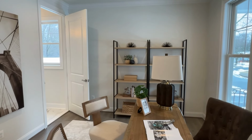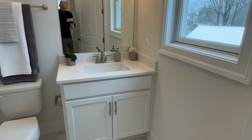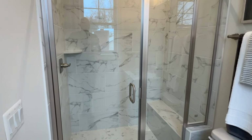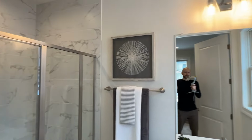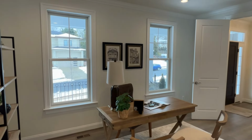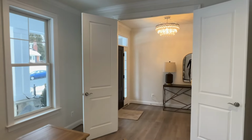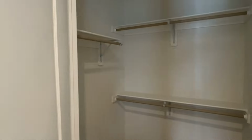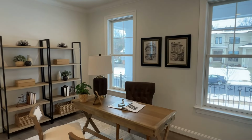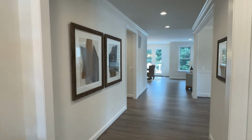So off to our right, this would be the office, the study, but it could also be the first level bedroom. We have a full bath here. So we got the shower, the bench, the tile going all the way up. And let me give you a good look at this bedroom office. We got space for shelves on the left. This is all staging furniture, but gives you a good idea. And we got our closet here. So pretty convenient to have that first level bedroom office. And we'll make our way to the rest of the house.